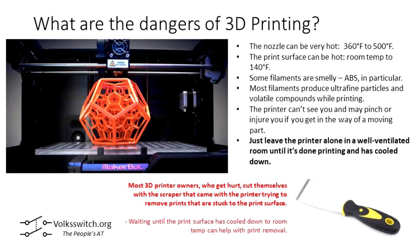If you let the build surface cool down completely, most prints will release all by themselves. This is what happens to objects printed on the special build plate material of the Artillery Sidewinder. The Prusa has a special flexible build plate that forces the print to pop off when you flex it.